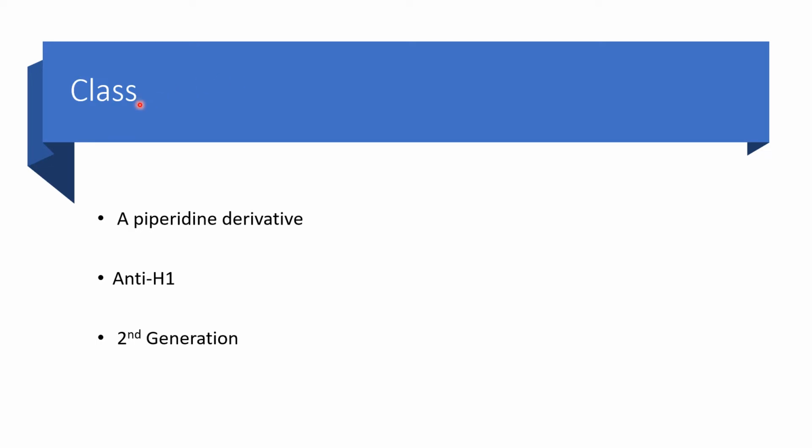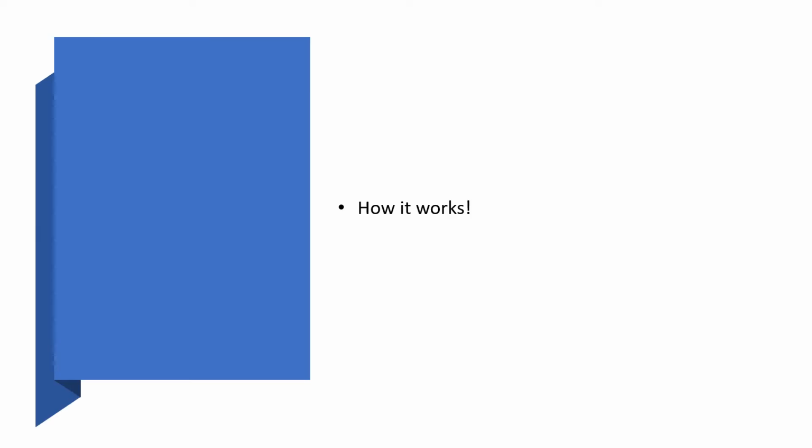As per the class, olopatadine is a mast cell stabilizer, a second-generation antihistamine, also a piperidine derivative. Mechanism of action: it inhibits the release of histamine from the mast cells. That is why it is called the mast cell stabilizer.